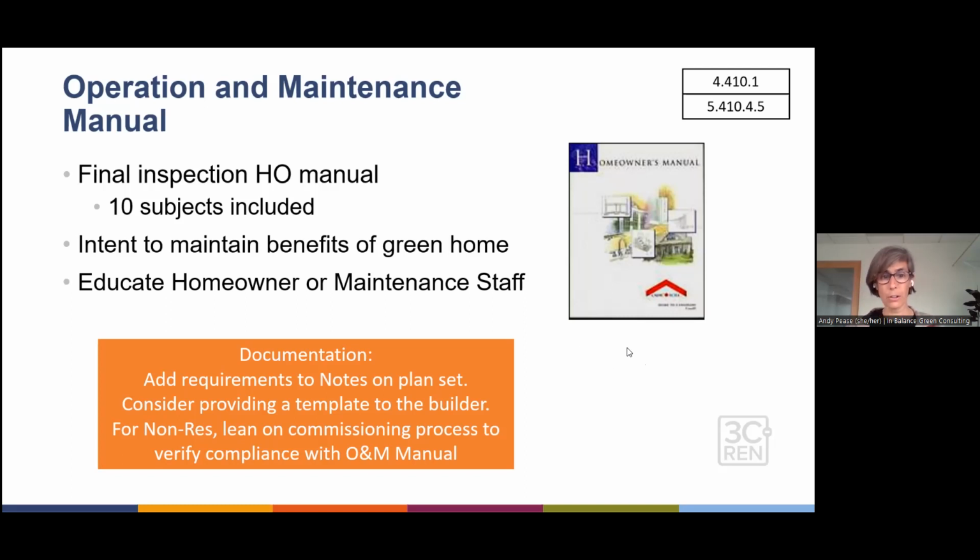So for residential construction, there's a homeowner manual, and it has 10 subjects. I think it's actually up to 12, about how do you maintain a home? Like, when do you clear your gutters? What's specific about this one? What's the maintenance for changing filters? But also, how do you access recycling at this property? I think transit, what solar incentives are available? There are just all these layers in this homeowner's manual. I haven't seen a lot of jurisdictions asking for it, honestly.